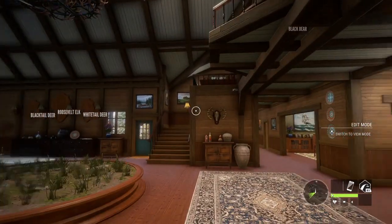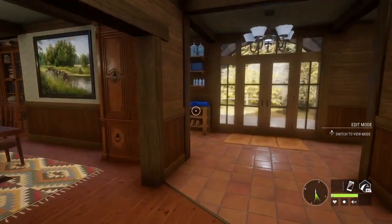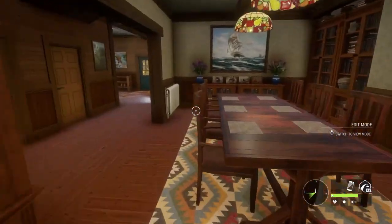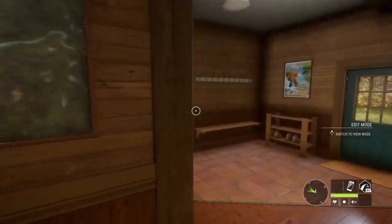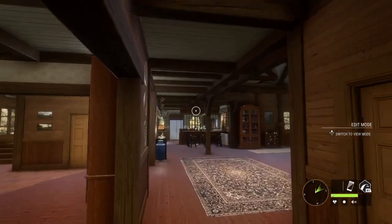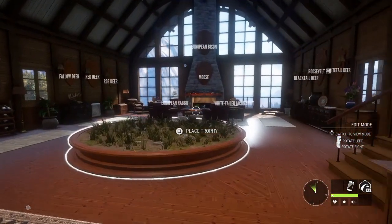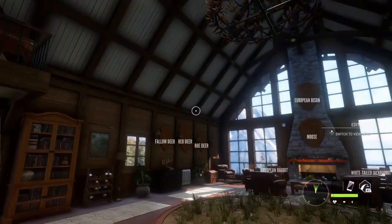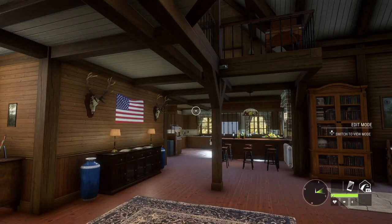But yeah, guys, I'm not going to do just a big in-depth video on the cabin right now. We'll go through and I'll do a separate video on that cabin, but I just wanted to kind of give you the rundown of it. And this is part of the DLC that just came out, so this is a free hunting lodge that you can put some of your kills in, guys.